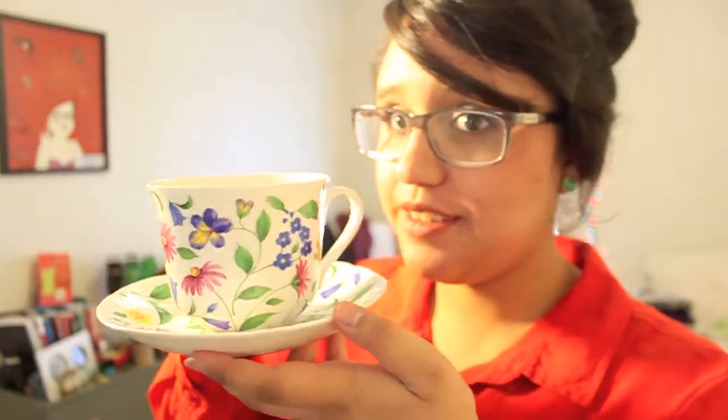The last gift I received for Christmas is this beautiful teacup set, bone china from Chadsworth in England, hand painted, from my Uncle Ronnie, which is very sweet and I'll cherish it because now I can sip tea. I dare say, let's taste this tea, shall we?